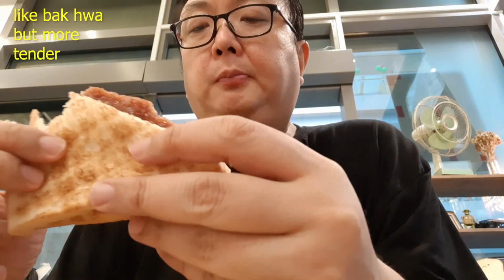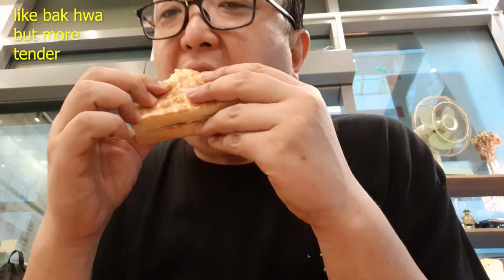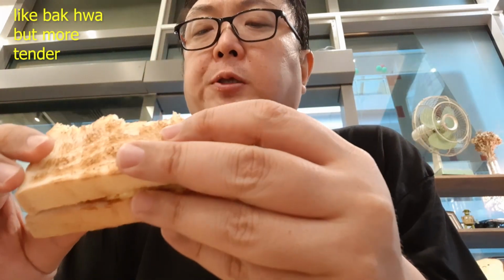So I'm going to try this sandwich here. As you can see, the patty is freshly cooked and you can see the steam coming up from it. Yes, it's definitely sweeter and savory. It's actually quite similar to the sweet meats. So this is an interesting combination.